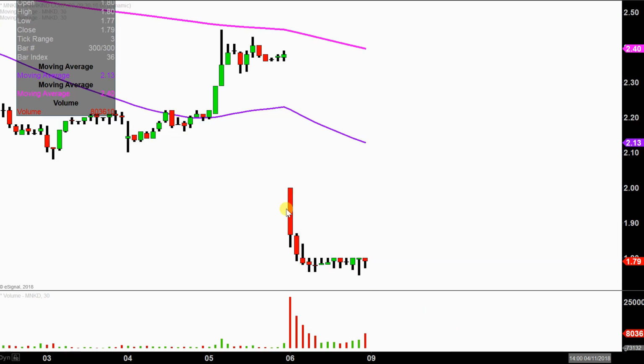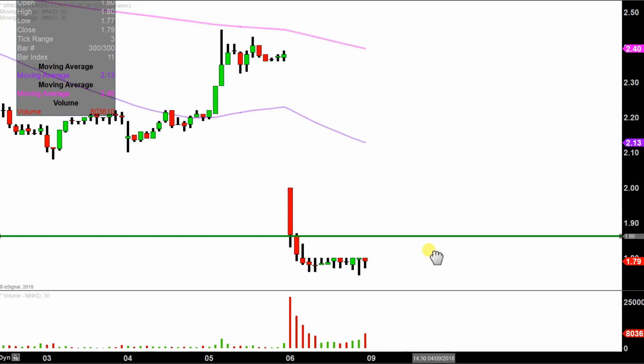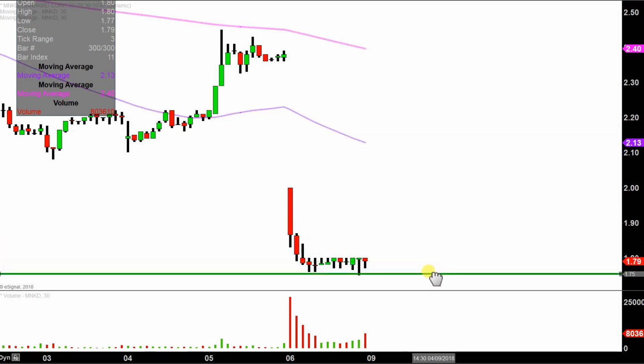Sure, it gapped down and sure, it got beat up, but then all of a sudden it essentially spent the entire afternoon going sideways. And that going sideways is where support comes into play as far as the technical analysis is concerned. That level of support where the buyers finally stepped in is right here at $1.75. So going into next week, $1.75 is where the buyers made themselves apparent today.